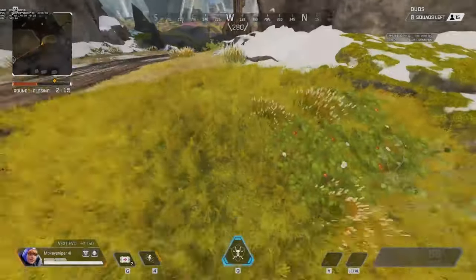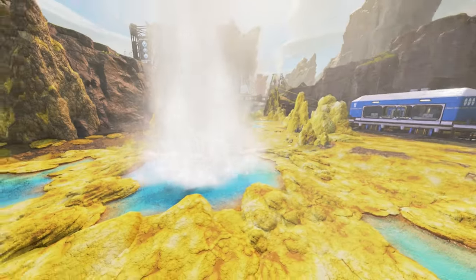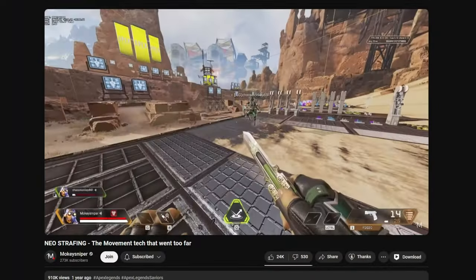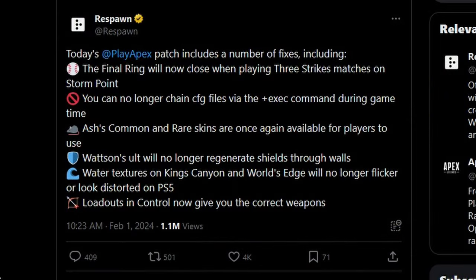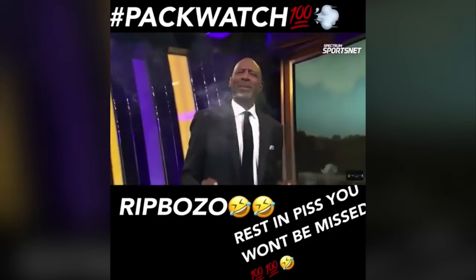And to tell the truth, Apex's engine is so crazy that punch boosting will probably end up being a drop in the ocean that is the movement mechanics of the game. People forgot about punch boosting because soon after it was removed, the super glide craze hit. Then it was neo strafing, which got so bad due to cheating configs that Respawn removed the ability to add config to the game. So now controller players can no longer tap strafe.